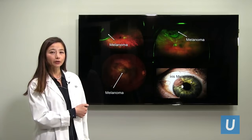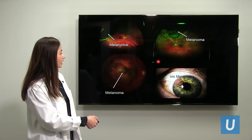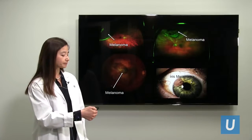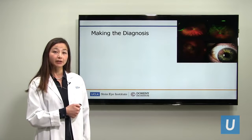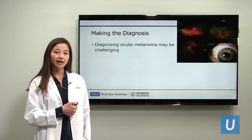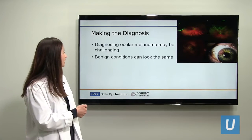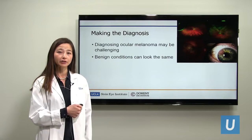Here are a series of photographs of different types of ocular melanoma, including at the bottom here, a melanoma of the iris. And you can see that they all look very different. So how is the diagnosis of ocular melanoma made? Because the tumors have such a variability of appearance, sometimes the diagnosis is challenging. There are many benign conditions that can look the same as an ocular melanoma.